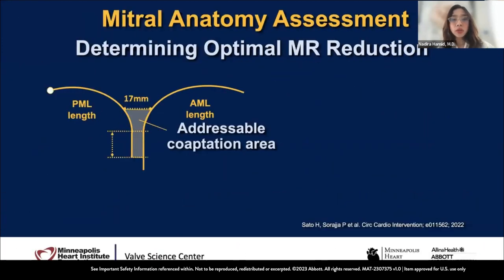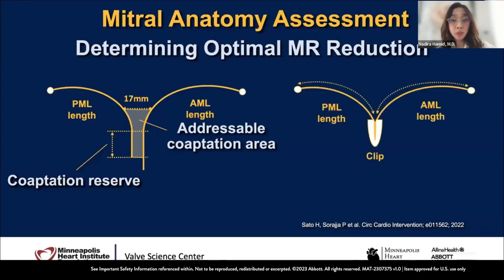And so there are in the literature with regards to coaptation reserve. And this is really important because you get a really optimal MR reduction. And so what is coaptation reserve? You've seen it in papers, but here's a diagram. You can see the leaflets and the coaptation reserve at the tip of the leaflets and the height of it. And so the more you restore that coaptation reserve, you get an adequate MR reduction in these patients.